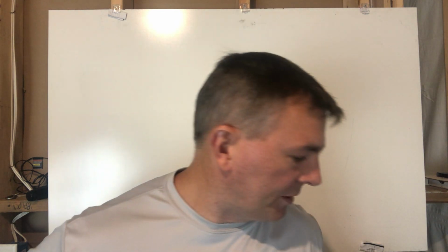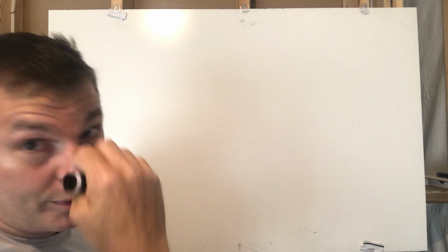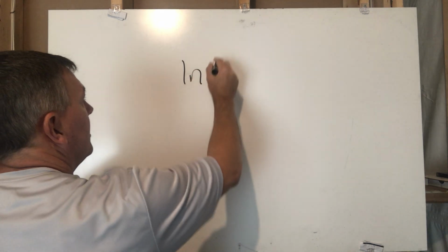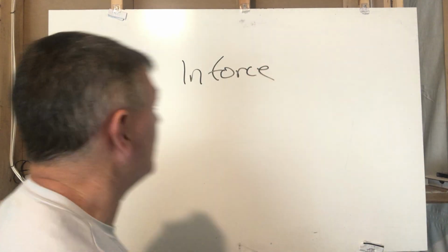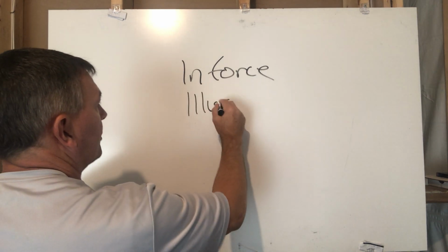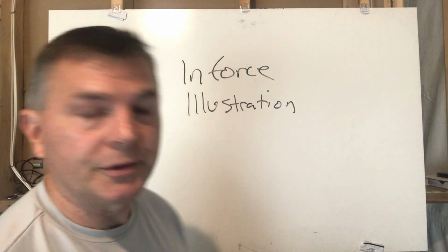An in-force illustration. Let me write that down. In-force, like the force be with you, illustration. If you have a universal life, you want to get an in-force illustration.